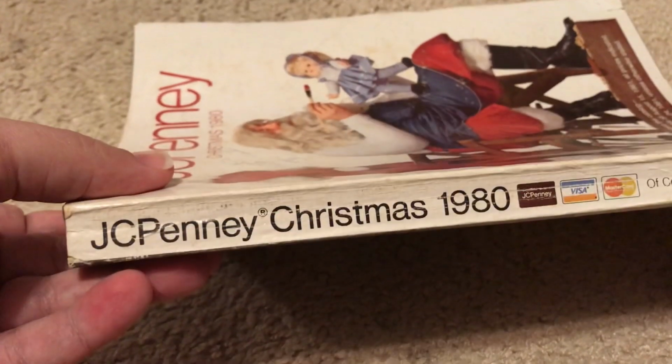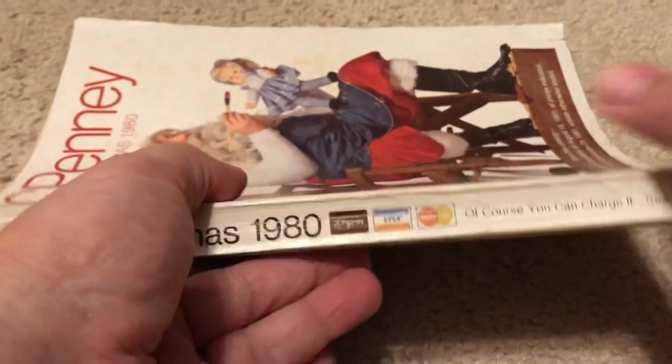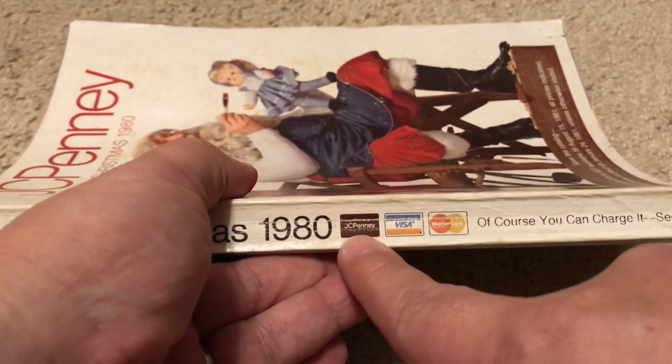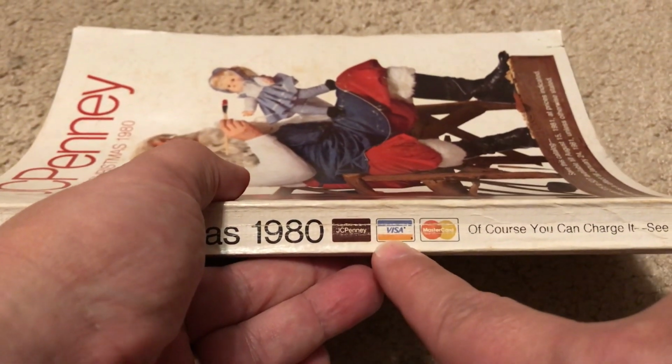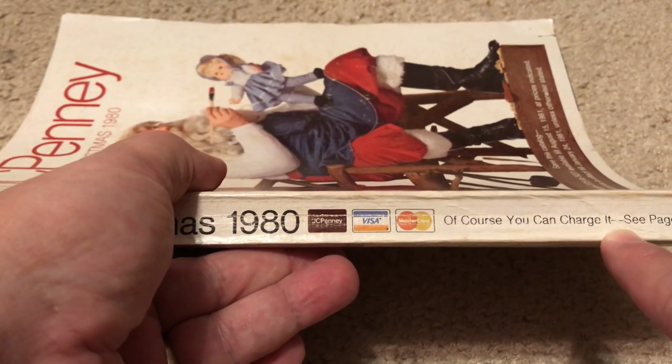So, as you can see, this is J.C. Penney Christmas 1980. And they're telling you here that they'll accept a J.C. Penney credit card along with Visa and MasterCard. Of course, you can charge it.